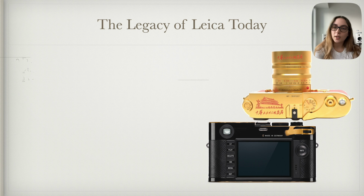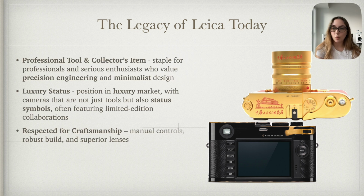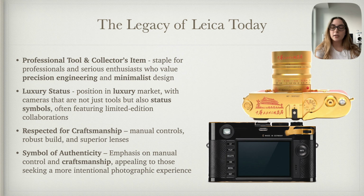Today, and as shown in the slide, Leica's legacy continues through its unwavering commitment to its quality. The Leica camera embodies 4 key principles. First, it remains both a professional tool as well as a collector's item, valued for its precision engineering and minimalist design. Second, it occupies a unique position in the luxury market, where Leica cameras serve as a status symbol, often featuring limited edition collaborations, such as a collaboration with Lenny Kravitz.